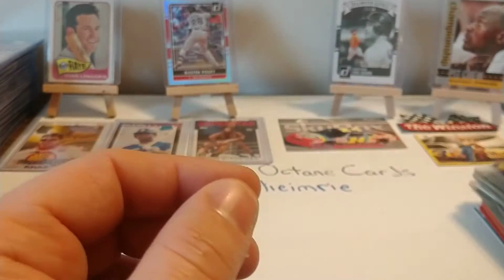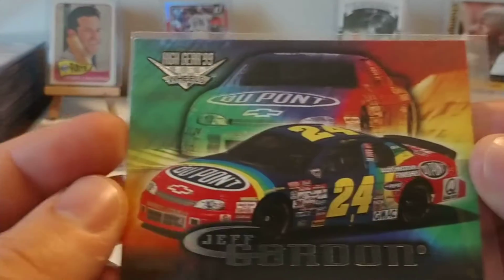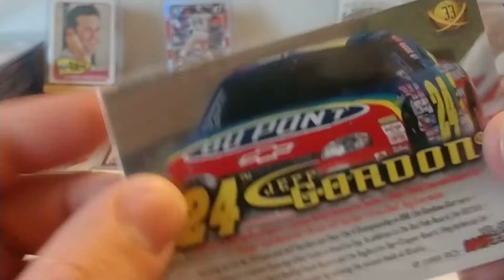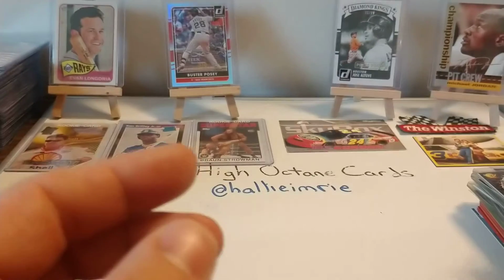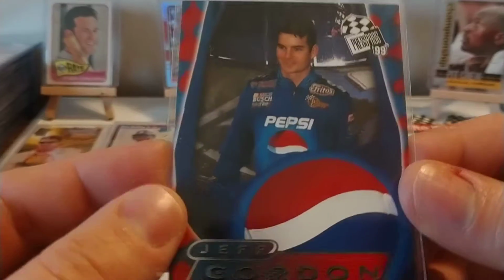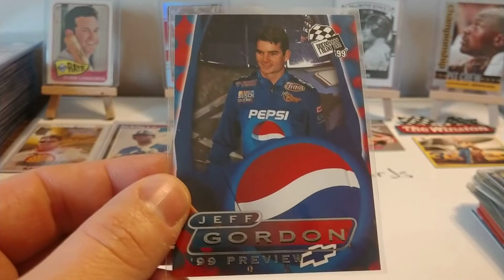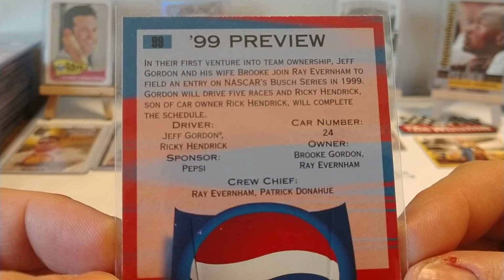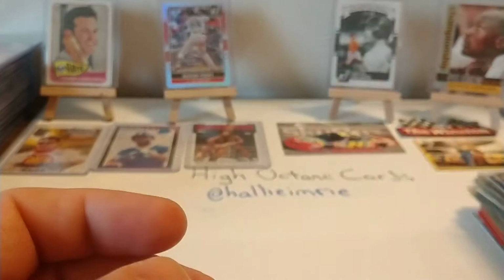It's a checklist, of course. Another Chameleon, I thought that was a Chameleon card, but it's just a base set card because they had 2 cars on there. Very attractive looking card there. 99 Press Pass, 99 Preview. Gordon again with the Pepsi and the Busch series. And it gives you the little bit of information there about the team.